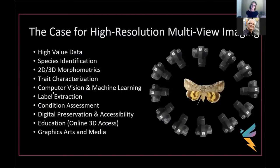And you're probably already dreaming about what you can do with all of that data, but just to give you some ideas, it can be used for specimen identification, taxonomy, education, condition assessment, morphometrics, graphic arts, media, all sorts of great things. And so now I'd like to hand it over to Mark, who will provide us with a little bit more of the technical details and the nuts and bolts of this project.